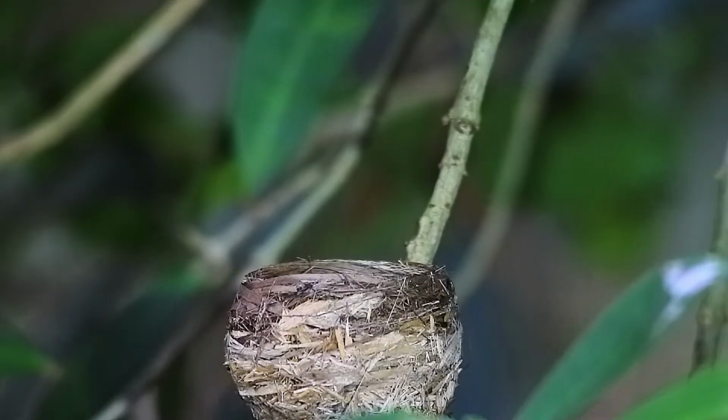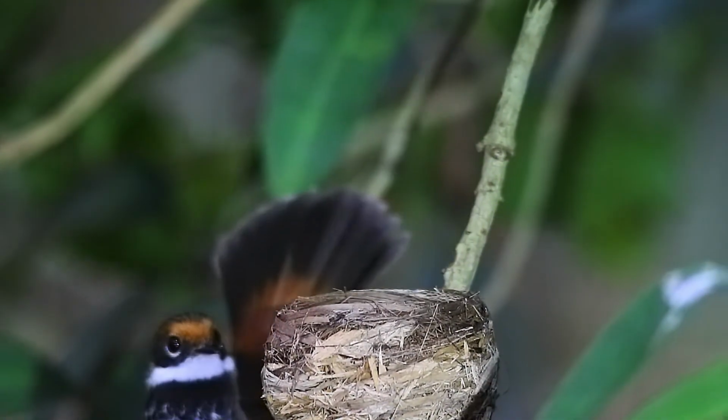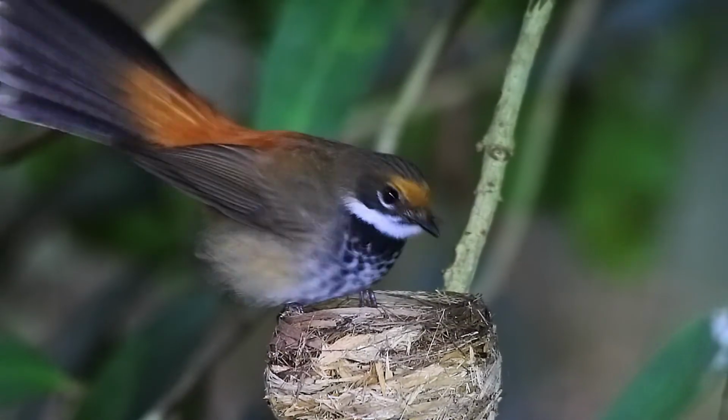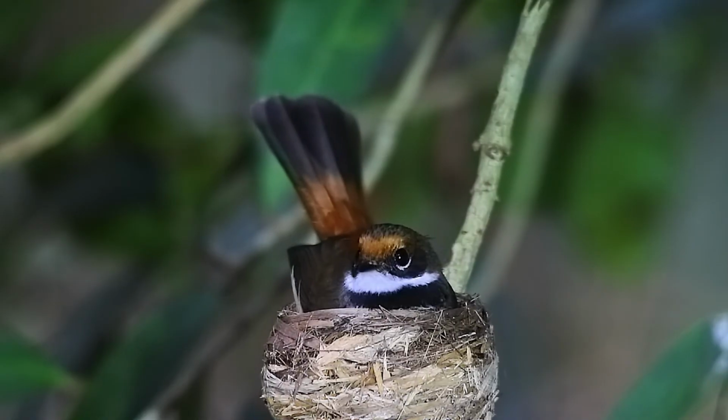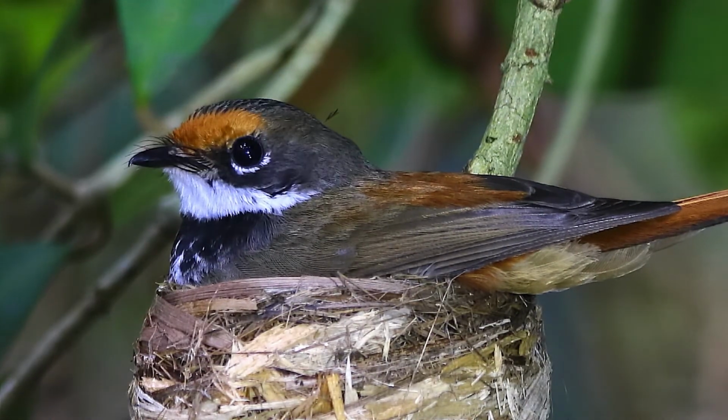Usually seen singly or occasionally in twos, flitting about below the canopy of moist eucalypt forests and rainforests, catching insects. The breeding pair was filmed in Bunya Mountains forests.